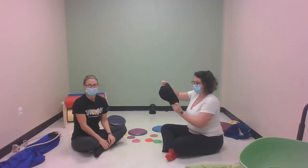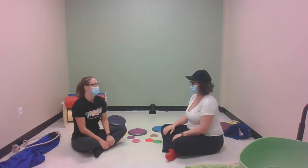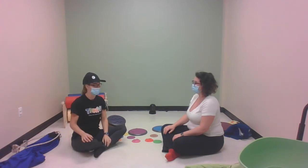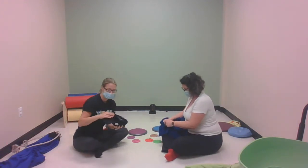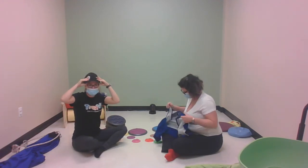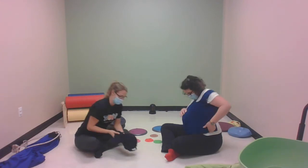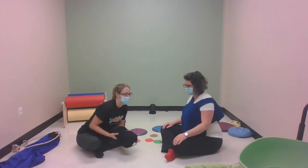And this is a weighted hat. So for kiddos who need a lot more input throughout the day, especially on the go, this is a really good option. They can put it on and take it off as they need to. It just gives you some nice pressure into your head, which is a huge receptor area for sensory processing. It's not too thick, as you can tell. It kind of fits on like a normal hat. It's a little squishy in the front here. That's where the weights are, but it's not overly interfering. And it just looks like a regular, everyday hat, which is great. I don't know how many pounds this has, but it felt good.